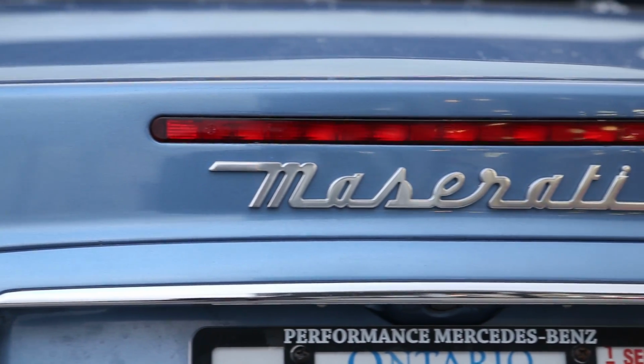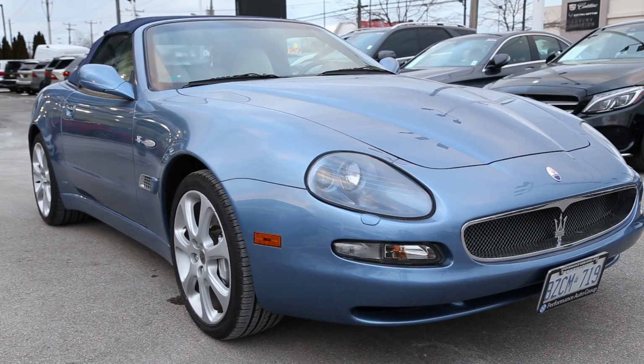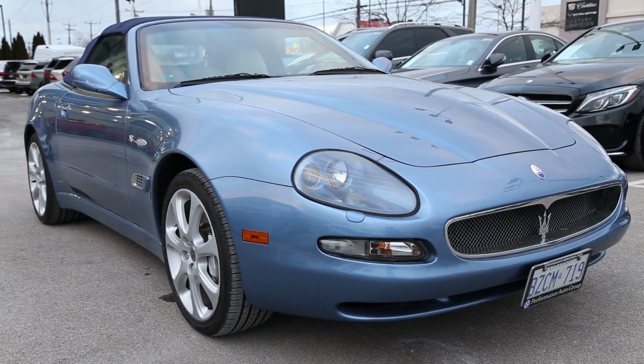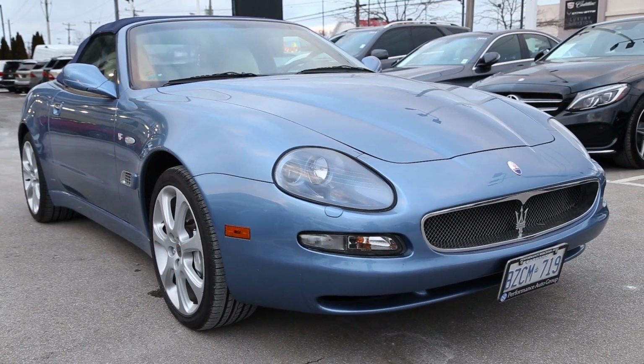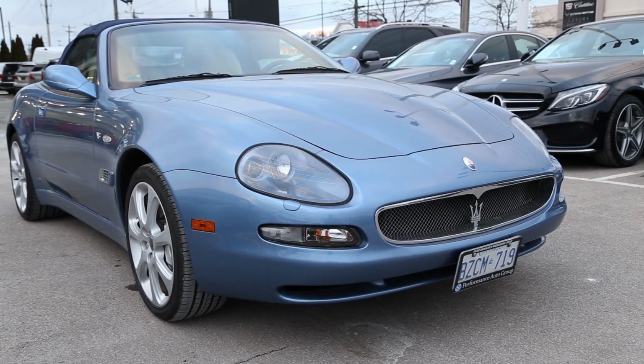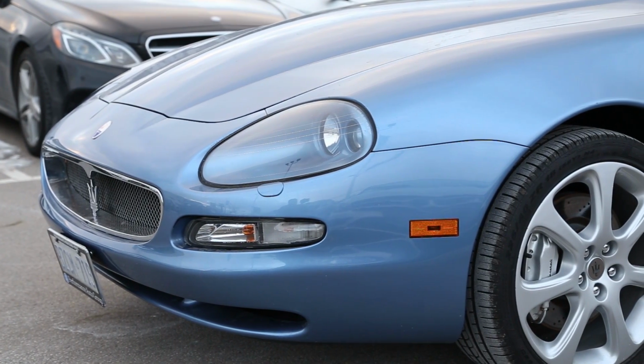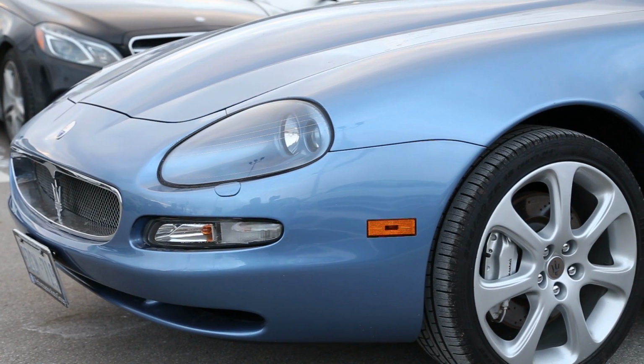Maserati. It's a name you don't hear often, but you should. When this car was new, 4,876 other Maseratis rolled off the production line. Yet in 2015, 32,000 of these Trident grills hit the streets. With 4,800 stablemates, you don't often see the Maserati Spyder on the road.